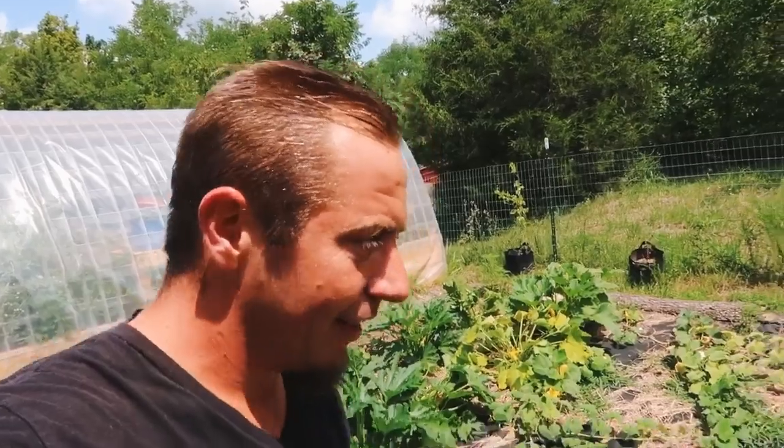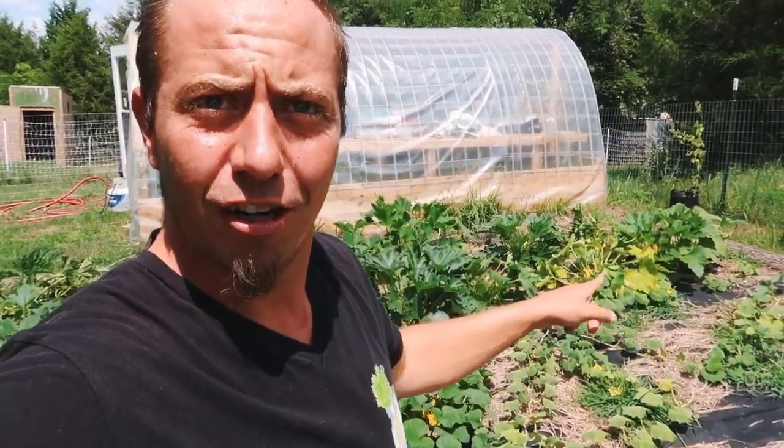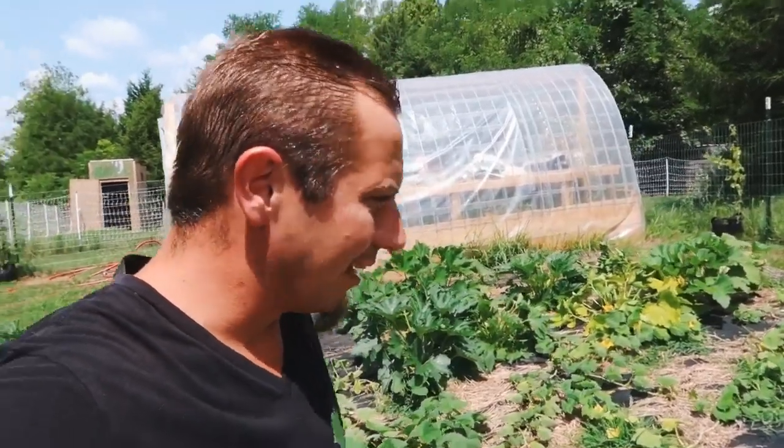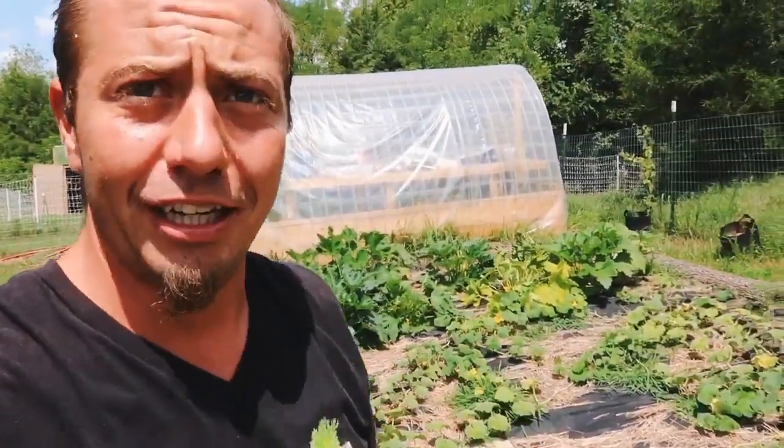So while she's finishing harvesting that, I'll give you a shot of this area. It's filling in really big. You can see there's one that is kind of struggling right there. Basically, we're just starting to get really hot, and we're gonna start fighting some of that stuff here. But for the overall part, everything's doing really good.